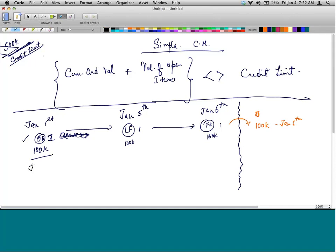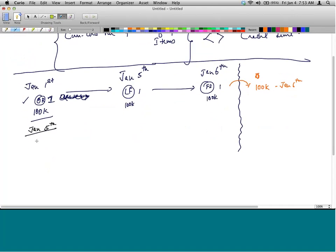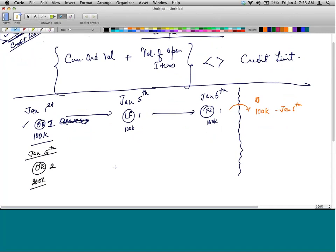Now, on Jan 5th, there is another order. Order 2. This is worth 200K. Okay? Now, according to simple credit management, will this order go through or not?